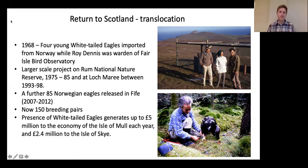And of course, I'm sure there are many of you listening to the talk this evening who may have been up to Western Scotland in the hope that you might catch a glimpse of white-tailed eagles, golden eagles. Well, we know that the presence of sea eagles on the Isle of Mull alone generates somewhere in the region of 5 million to the local economy every year, and around 2.4 million to the Isle of Skye. So this is a bird that in that sense is absolutely integral to the rural livelihoods in that part of Scotland, which I think is a very important and powerful thing.